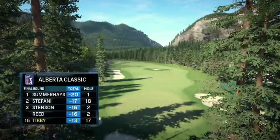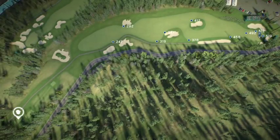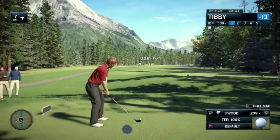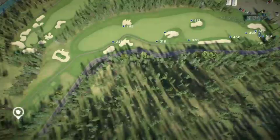Well, Frank, this sets up for an exciting finish here at Banff Springs, a 578-yard par 5. There's just about a bunker in play for every length of tee shot here, so know exactly which one you can carry and exactly which one you cannot reach.